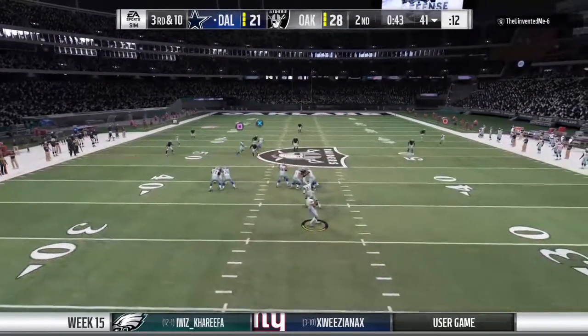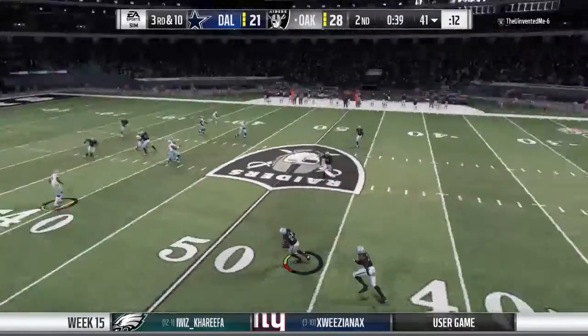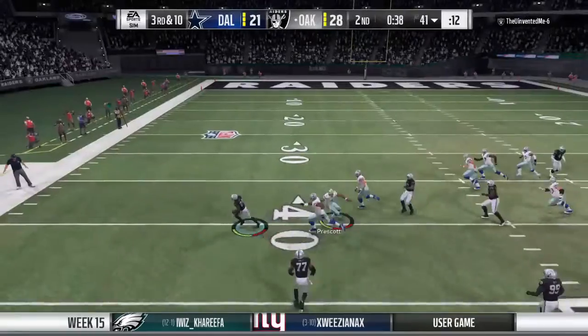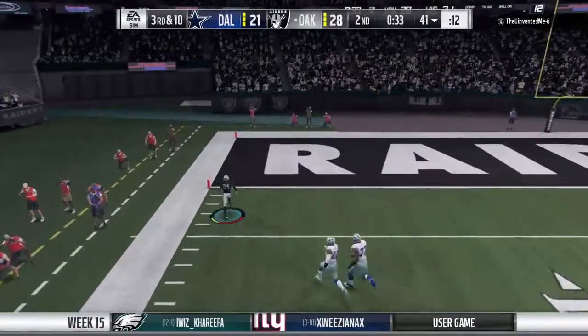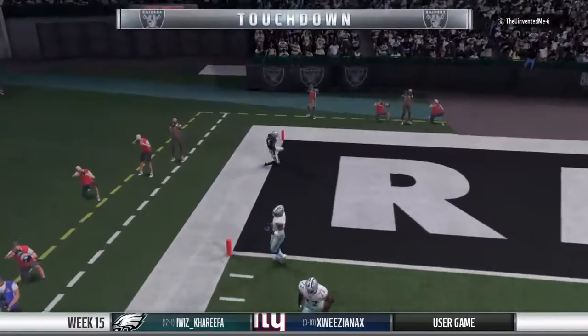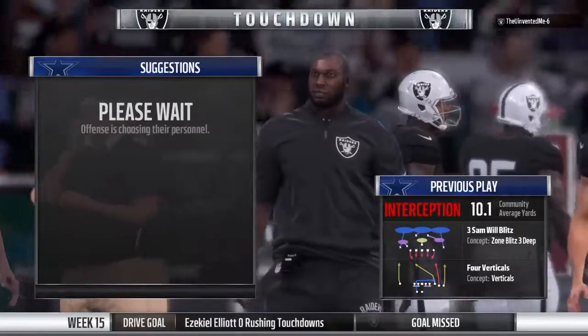Prescott yet again. Trying here for Bryant, and it's intercepted. Picked off by Carl Joseph. There he goes, left side. And he takes this one back into the end zone, and the Raider defense delivers a score.